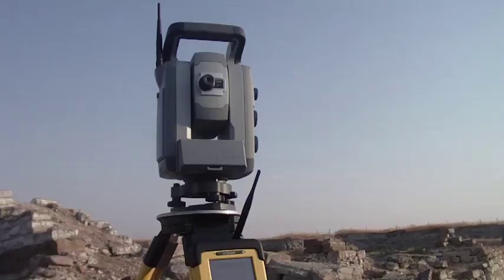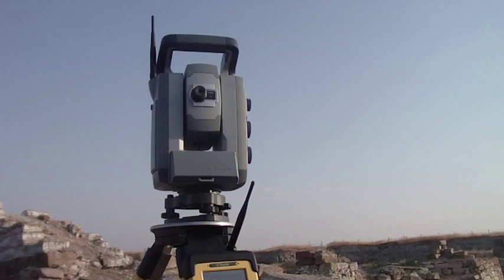The instrument, you just look through the viewfinder and identify the area that you want to scan. Within the data collector, you designate a polygon that represents that area, and you literally just push the button. That's how easy it is.